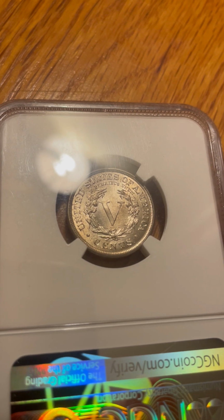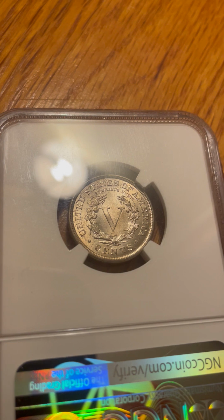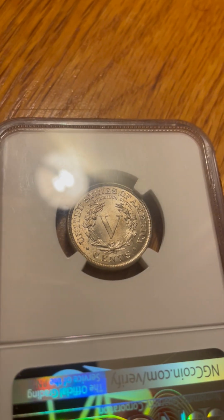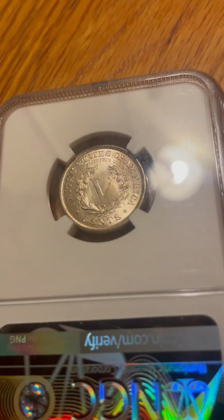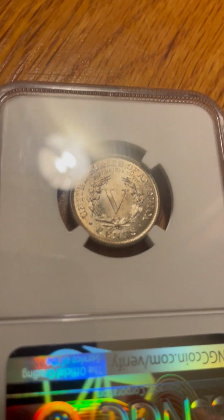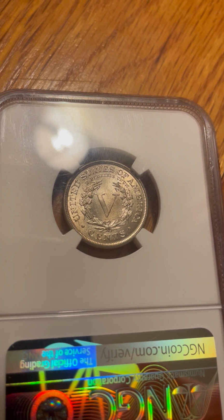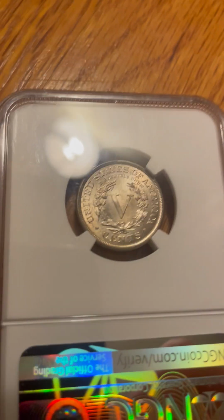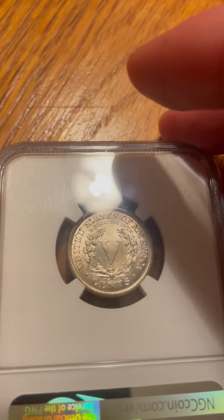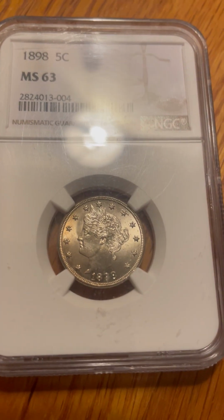This one is pretty fully struck, probably about 80% there, and you can see that golden toning to it. Really what I'm looking for when I put a coin in my set is that original luster. And again, for a 63, you're not going to have a perfect coin, but you certainly want it to match your criteria for your set.